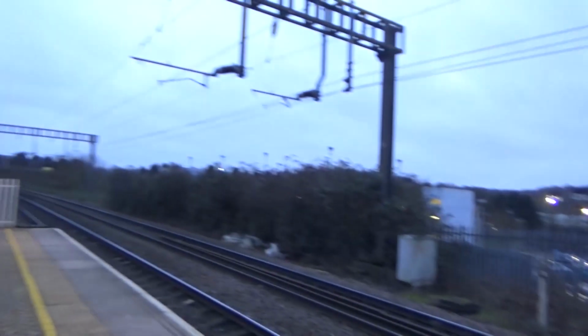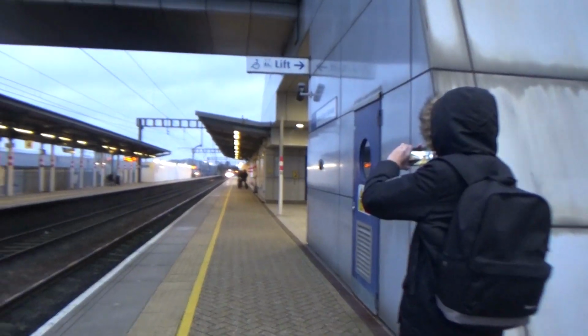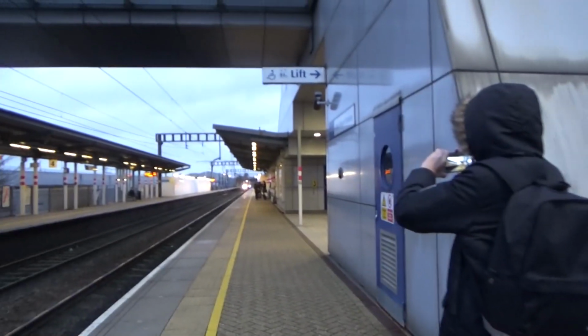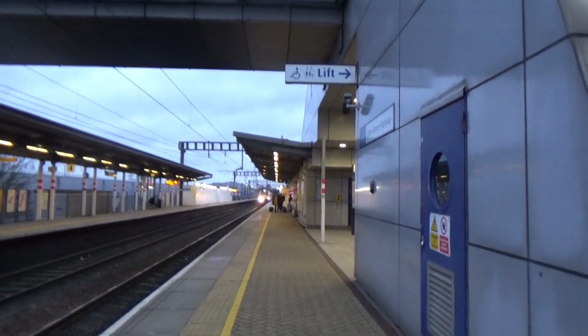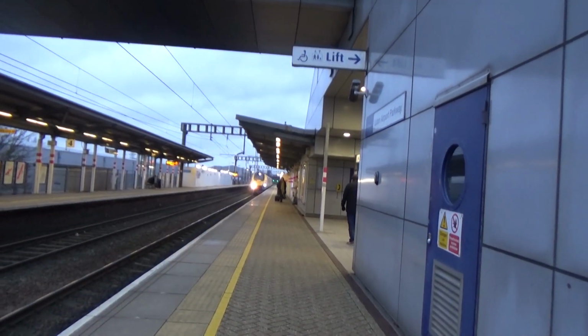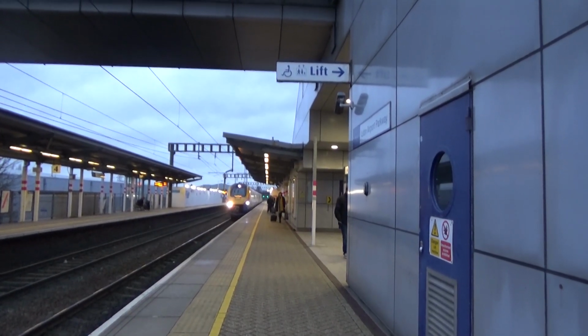Today I am at Luton Airport Parkway on the Midland Main Line, where we'll be seeing services from Govia Thameslink Railway in the brand Thameslink and East Midlands Railway. Arriving is actually a calling service. This is, I believe, a 1526 East Midlands Railway service from Nottingham to London St Pancras, which is 222-022. I believe this is calling here, yes it is.